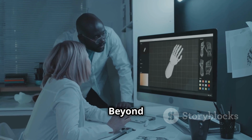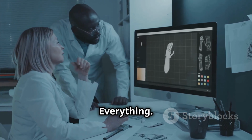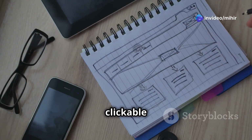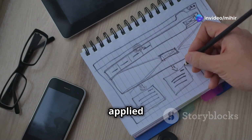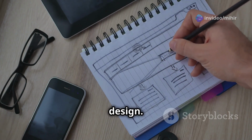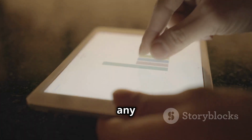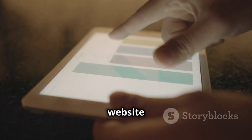Section 7. Beyond buttons, Fitt's law for everything. While Fitt's law is often discussed in the context of buttons and other clickable elements, its principles can be applied to virtually any aspect of UX design. Think about drop-down menus, sliders, checkboxes, and any other interactive element on your website or app.